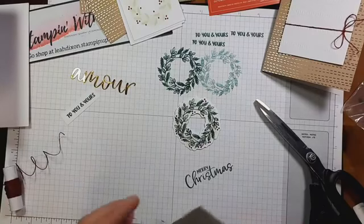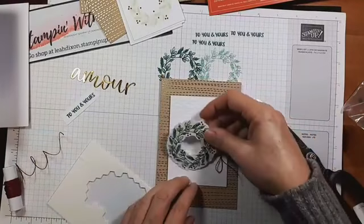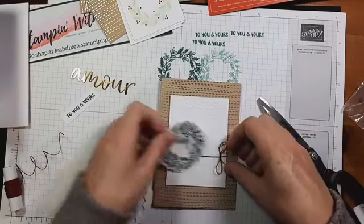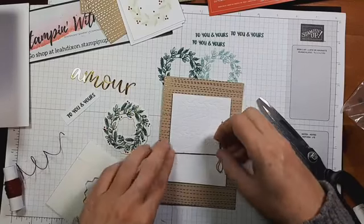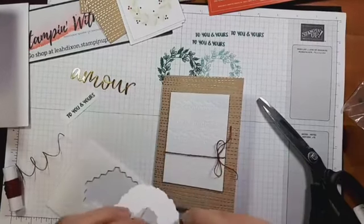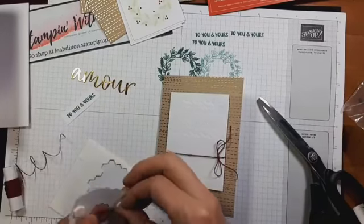All right, so now that we've got our wreath stamped and it's really standing out, we are going to use some dimensionals to pop this onto our card front. And I am going to maybe just try and squish this over just a little bit without wrecking my front layer. All right, there we go. So I'm going to pop some dimensionals behind this wreath. I'll probably use three of them just to kind of evenly spread that out. There we go.